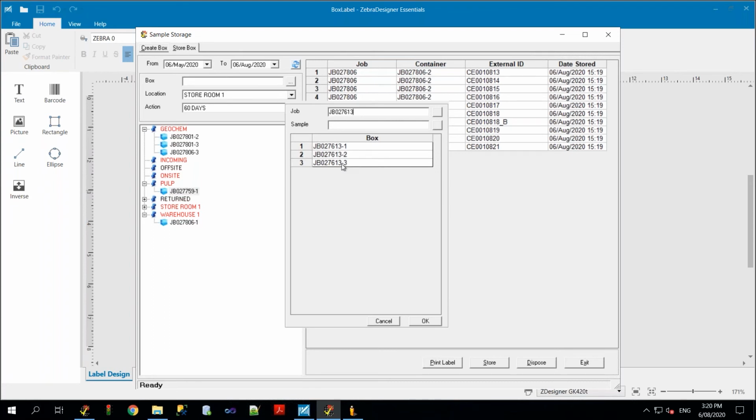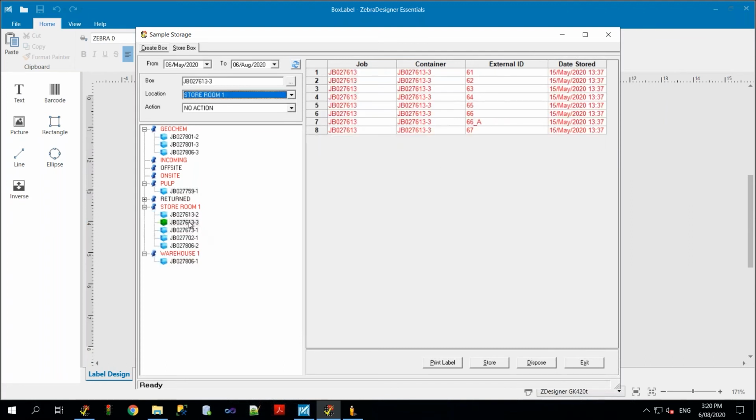So then if I double click on that box, it will re-highlight and show me that box number 3 of that job number is sitting in storeroom 1. So say I needed to go and reanalyze some of those samples, I know where it's located. I can go into the storeroom, pull out the samples that I need, and then go and reanalyze them again.